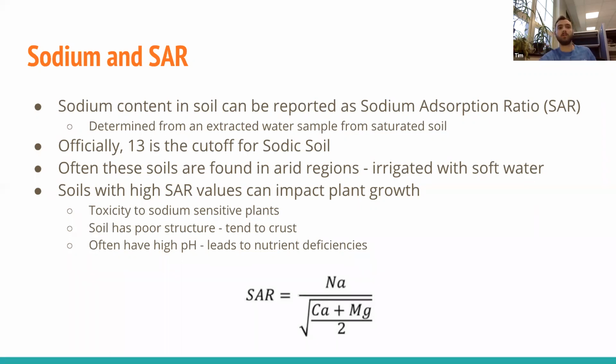So soils with high SAR values can affect plant growth majorly because if your plant is sensitive to sodium, then that's bad because there's a lot of it in the soil. But the soil structure degrades. The soil particles spread out and the soil gets crusty. Water infiltration is affected, and otherwise the soil often becomes alkaline, which can lead to nutrient deficiencies in the plants. So it's a very important metric that we don't tend to run into too often on the East Coast, just because there's enough hard water rain, and the calcium and magnesium in the rain balances out any sodium. That, and we don't tend to irrigate with groundwater like they do in deserts and other arid places.